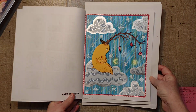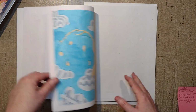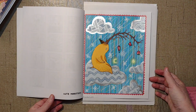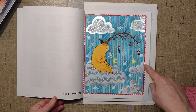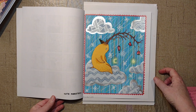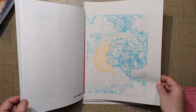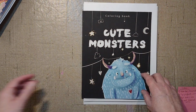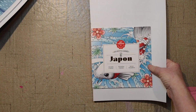So yeah, again, another one with everything but the kitchen sink there. Lots of alcohol marker, lots of paint pen, Signo silver, various stuff. So yeah, this is a super cool book. Very cute. It's very simple, so, easy win there.